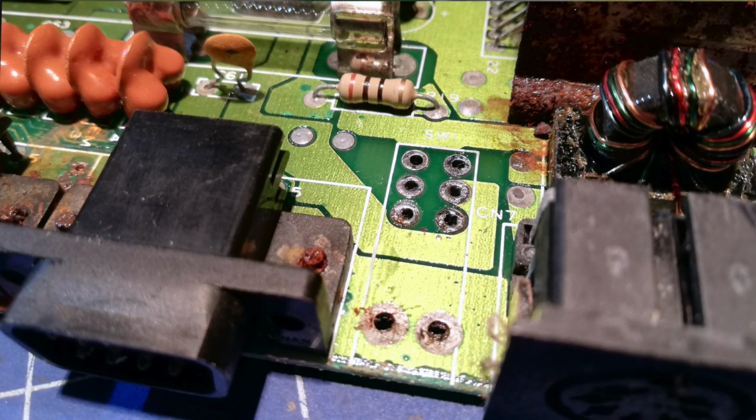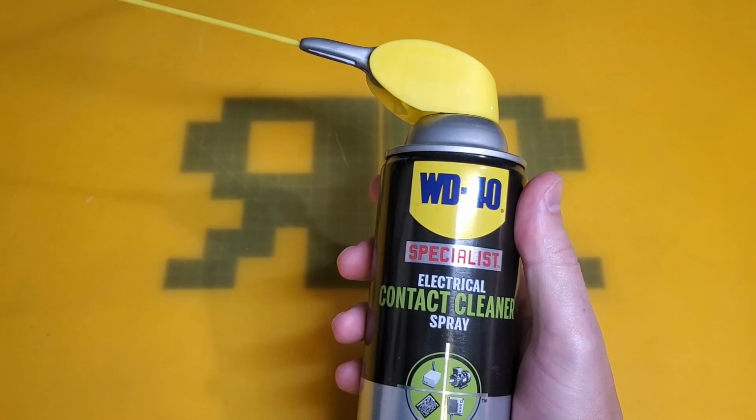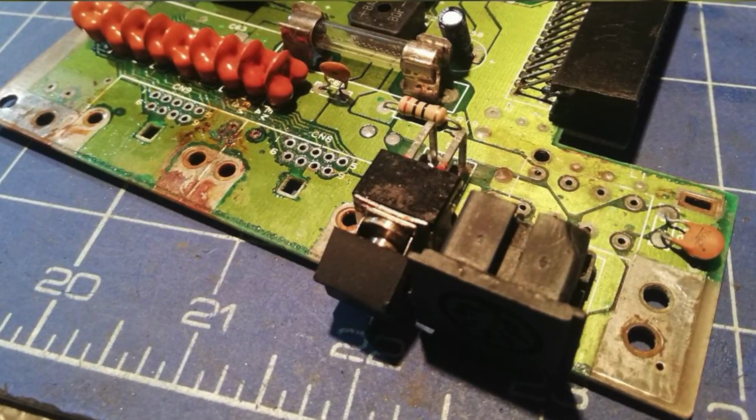Now, the power switch was not in a good state, so let's remove it from the board. And actually, a common problem with these is that the contacts get tarnished and stop making contact. So we can use contact cleaner to, you guessed it, clean the contacts. And then resolder it back in place.